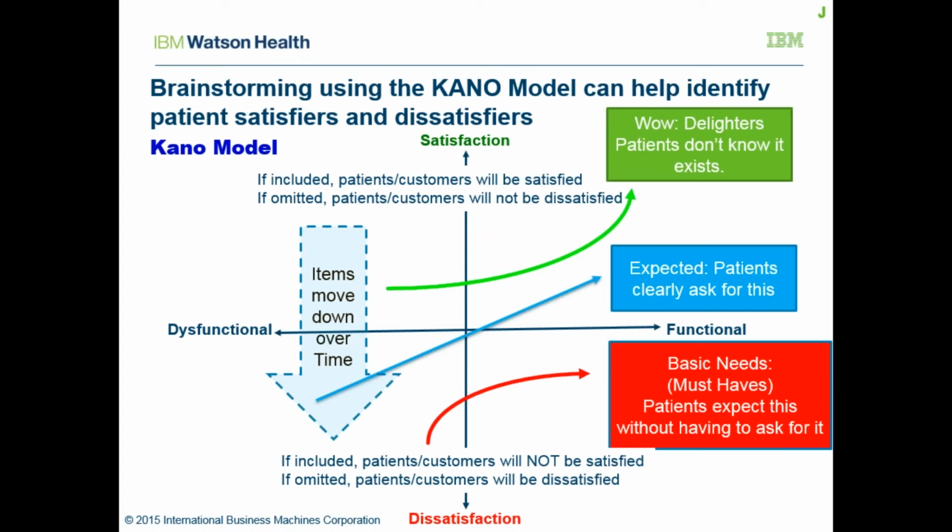So we start with the Kano model in defining what the customer wants. And we really like this model because it's broken down into three types of needs. There are the basic needs, which are the must-haves. There are the expected needs that the patients are clearly asking for. And then there are the wow factors where patients don't even know that would exist.